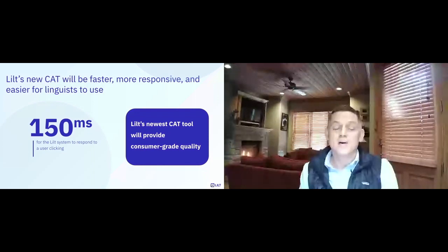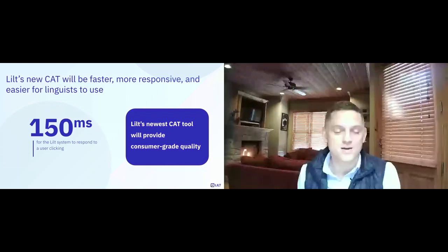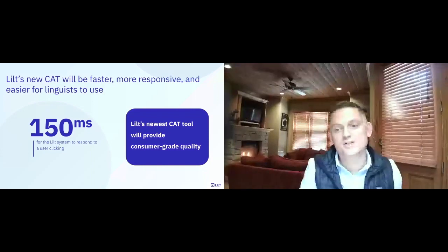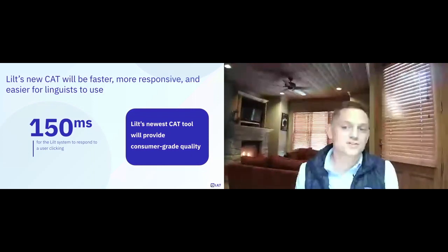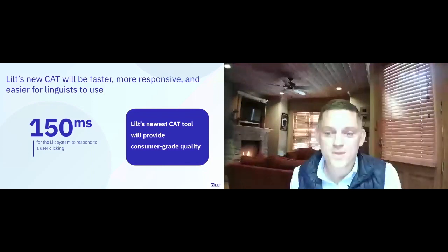So we think a lot about connectivity at Lilt. Take a head of localization at an organization, working in their TMS as the hub for taking in content from various departments, marketing, support, taking that content out to their vendors, letting content come back. How can Lilt just simply plug into that so that adopting AI is easy? And this is our solution.